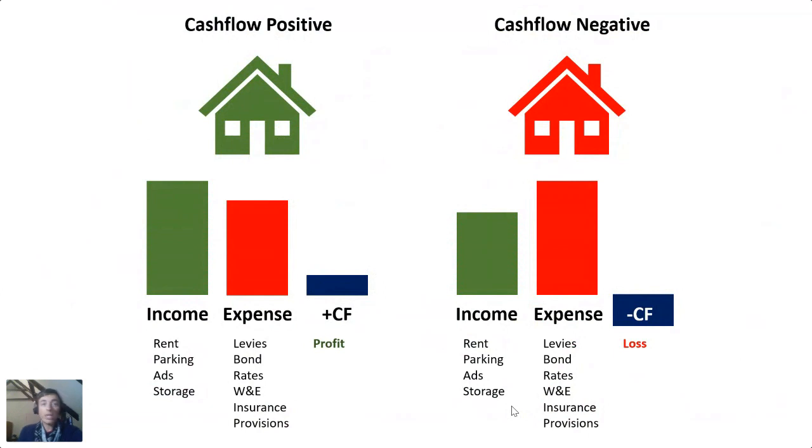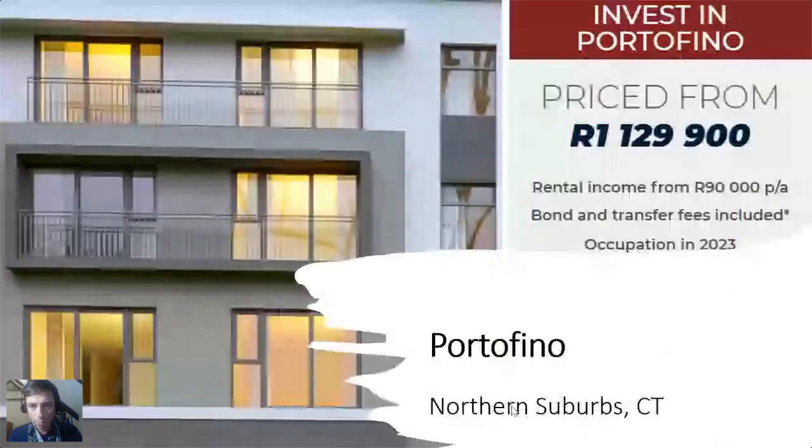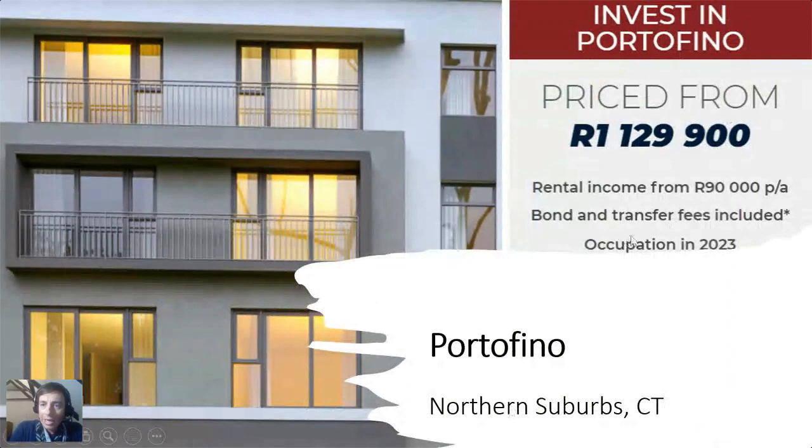Cash flow negative is where your rent is less than your expenses, which means you have to fund the shortfall and supplement the property's losses with your own income. Okay, that is where the new build strategy doesn't make sense. It's a negative cash flowing strategy. Let me show you an example quickly. So this is one of the new builds that I was looking at in the northern suburbs of Cape Town. It's called Portofino. So here immediately you can see that the rental income is 90,000 per annum. That's about 7.5 per month. And the purchase price is 1.1 million.